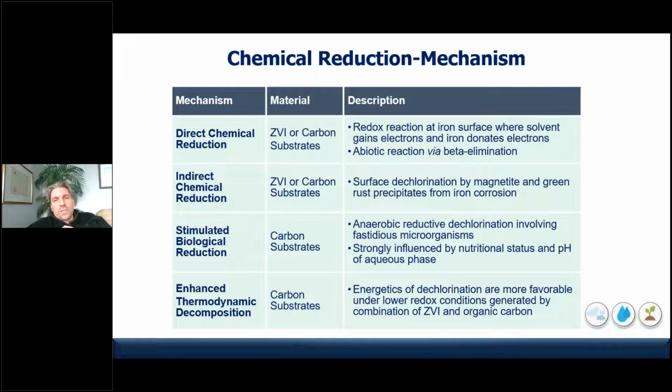When we talk about chemical reduction, I mentioned before that we can do either biotic or abiotic, and these two combine into four types of mechanisms. First, direct chemical reduction, when your contaminant of concern comes in direct contact with the reducing species. Then indirect chemical reduction, where your iron essentially dissolves in the water phase as ferrous iron, Fe2+, and then contacts your contaminant of concern. Then stimulated bacterial reduction, which is done through the biotic pathways, as you're producing or adding bacteria that can go after your contaminant of concern.